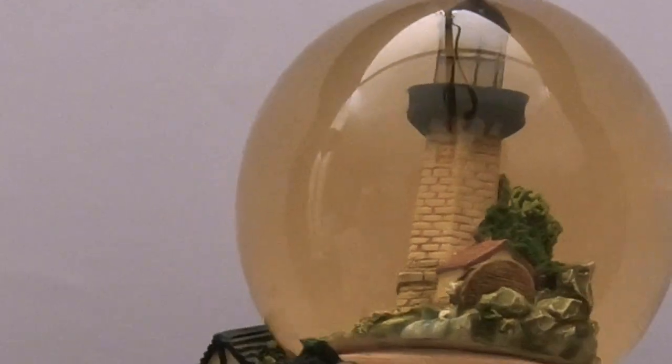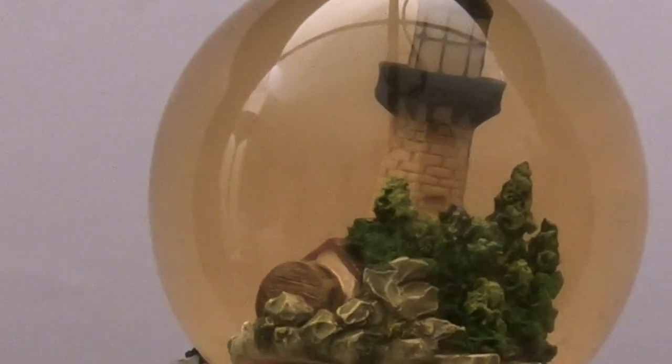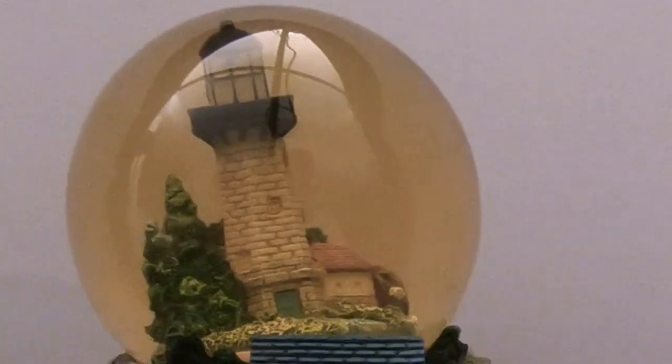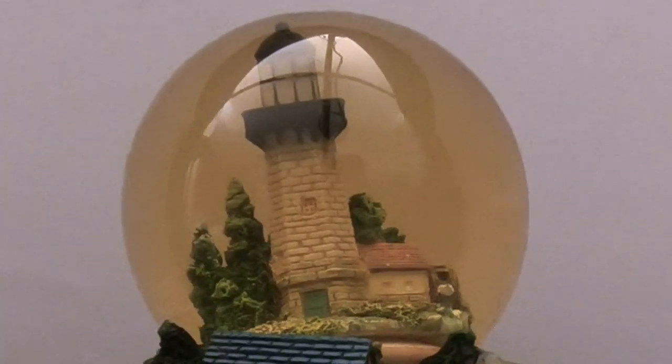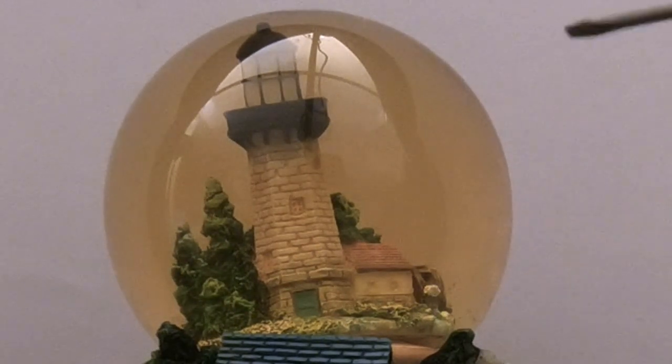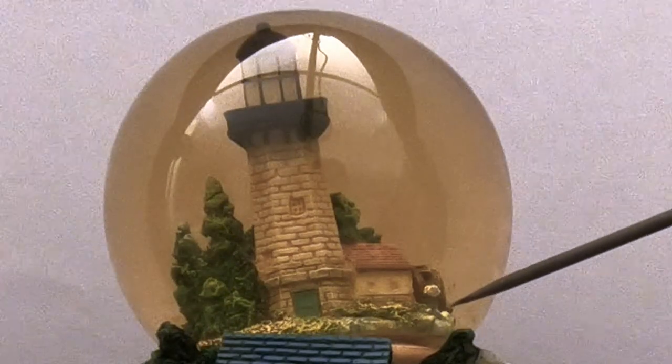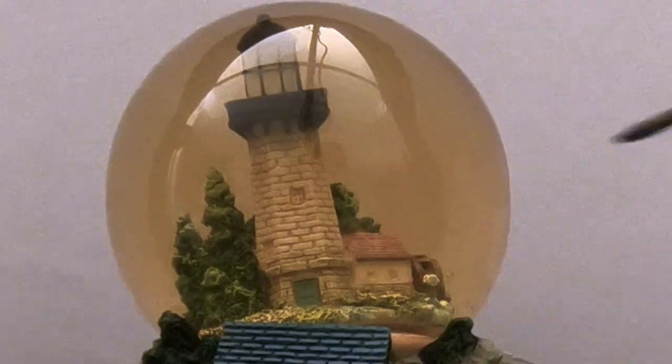It had that same appearance, exactly. It looked very similar. And they're in like a little wooded area there on the rocks and all. The base is really cool on this, because, by the way, the water in the globe is turning brown and the figurine is detaching. So that all has to be fixed.